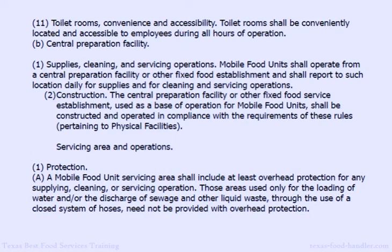Moving forward. Toilet rooms, come on now, little food cart. What that means is a restaurant, bar, tree, close by. Supplies clean and the servicing operation. A mobile food unit shall operate from these. In other words, you've got a food cart, right? You're supposed to go park it by this restaurant. That is called a commissary.